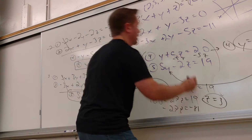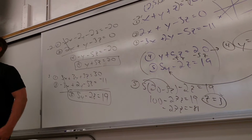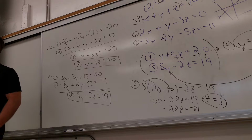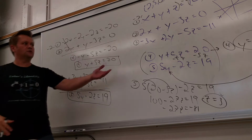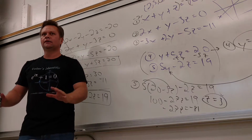Why are we happy with that? Because z is 3. We knew it was 3. We knew from the beginning what the answer was. I like it. I always want some student to go, well, if you know from the beginning what the answer is, what do we... Because you're not going to know from the beginning what the answers are in the book. I like it.